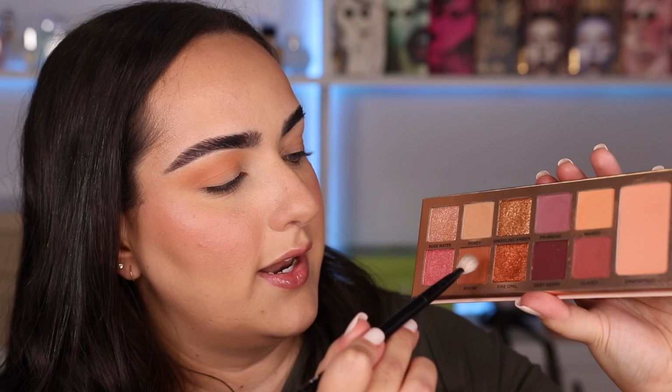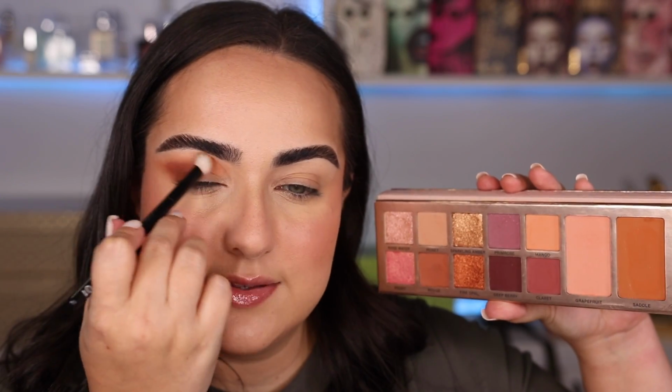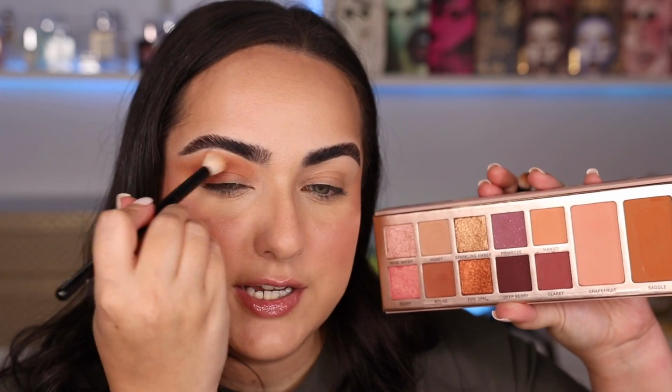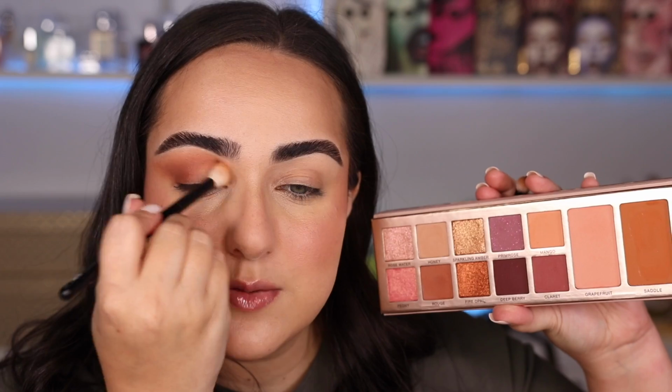With my Rephr number 1, I'm going into the color Rouge right here, and that's going to be my outer corner color. I have to admit, I was very surprised when I read that this was a holiday palette. I really thought that a palette this kind of universal would be part of their new collection or something. They seem to be doing a little bit of a rebranding of some sort.